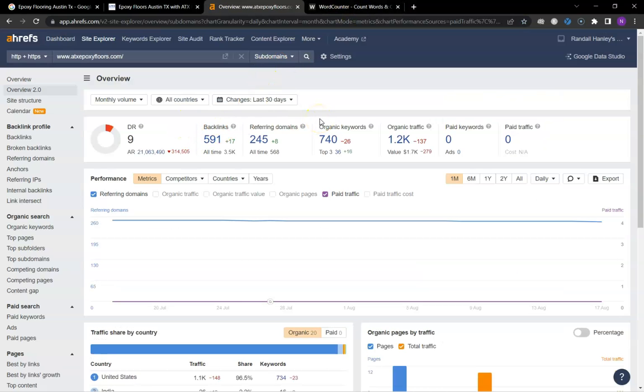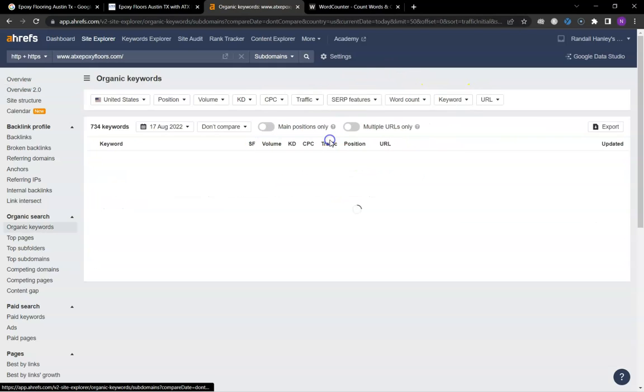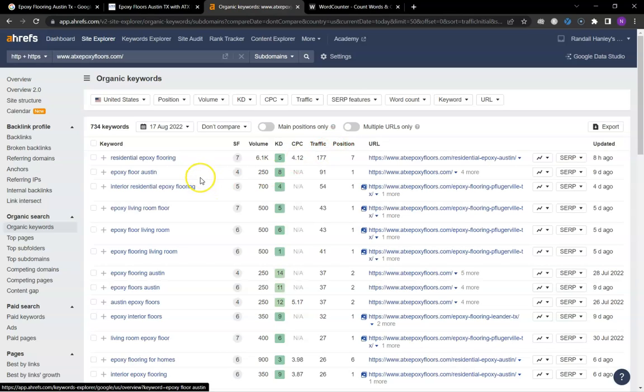I'm going to give you a couple more examples for those keywords to give you a better idea of what those are. This is Ahrefs, a tool I use and pay for monthly. It gives me a little more in-depth data on websites and the competition's websites, right? There are free tools out there that you can use, or you could pay for some yourself, but this is what I choose to go with. So let's take a look at those keywords that your top competition is using at atxepoxyfloors.com.